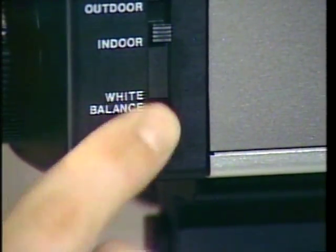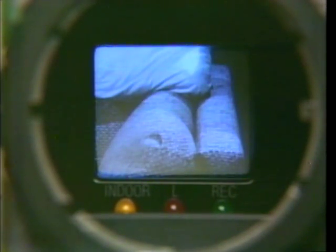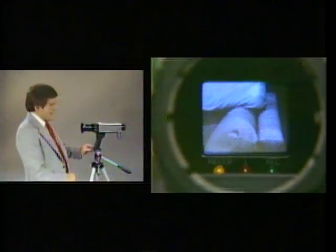It works this way. Before shooting, aim the camera at a white object. Any white surface will do. Flip the white balance switch to set and note the flashing light in the electronic viewfinder. When it stops flashing, the color levels are automatically adjusted and you're ready to shoot. Getting perfect color couldn't be easier.